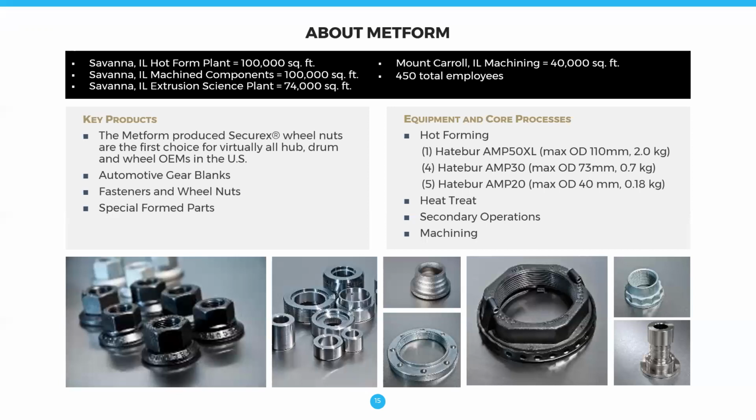Okay, thank you, Steve. Looking at the slide, we've got some of the products that we provide to our customers. On the left, you see some SecureX wheel nuts, which go to heavy truck and trailer. You see some gear blanks that we provide to automotive, and then some various special fasteners and special form parts that represent the types of parts that we produce. The processes that we follow are basically our hot forming, followed by heat treat, and then we do some secondary operations to clean up the parts, and finally machining before they ship to the customer. But as we discussed, the hot forming process is really the backbone of our business.